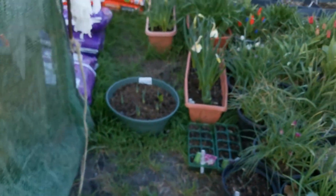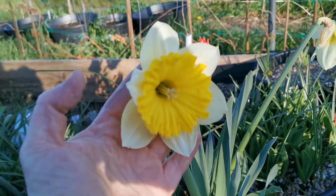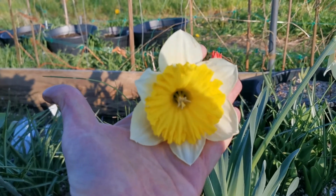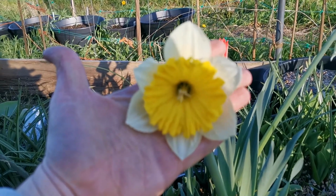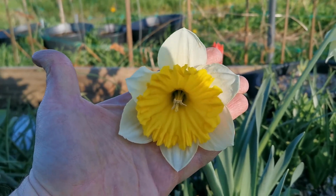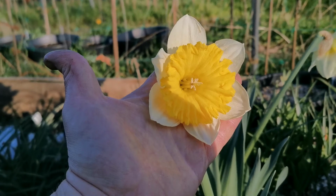daffodil. And here we have one that is supposed to be one of the biggest daffodils that you can have. It's called the Dinnerplate. Yes, it is quite big. I was expecting a much bigger flower. It's probably about half the size of my hand. It's definitely a beautiful flower, bright yellow trumpet, as you can see, on cream petals.